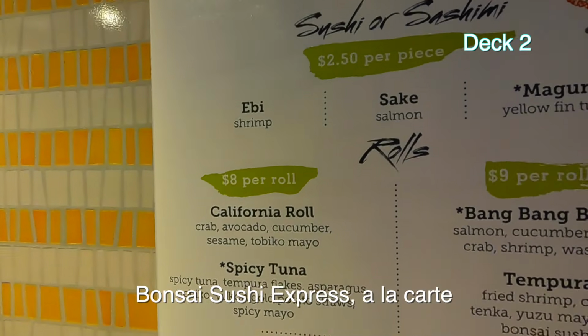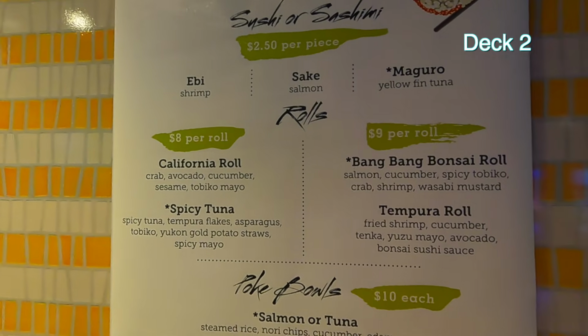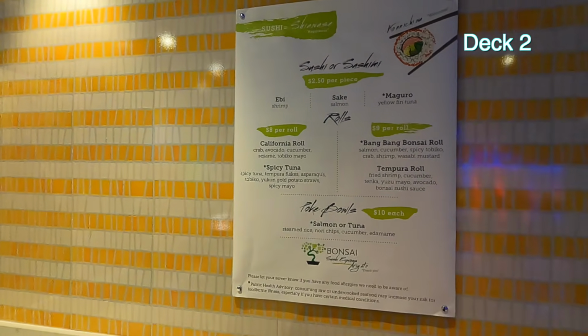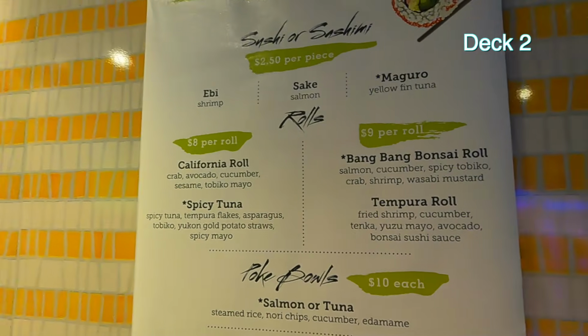And those are the prices. California roll is $8. Hey, the prices went up. This used to be $6 and that used to be $8 at the beginning of the cruise. Okay, well now it's $8 and $9. Or $10 for a poke bowl, or $2.50 a piece.